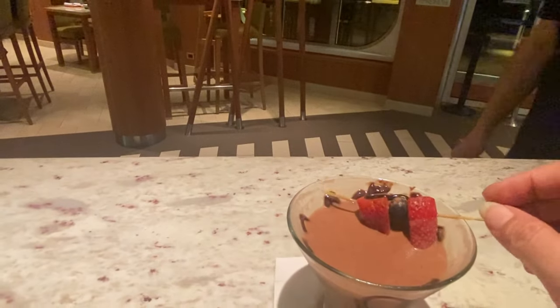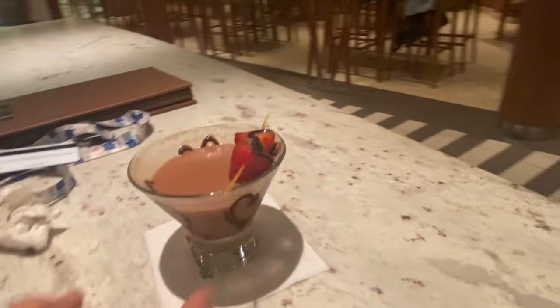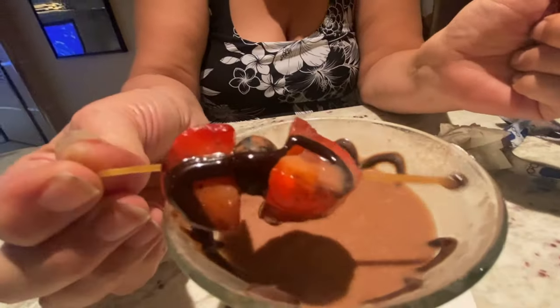Yeah, that's good. Would they use a piece of spaghetti for the toothpick so it's biodegradable? Like a really strong chocolate martini.